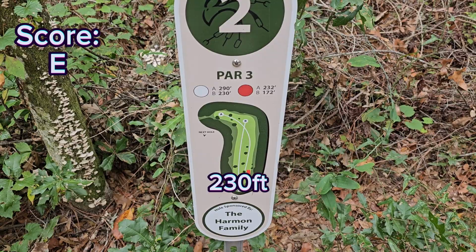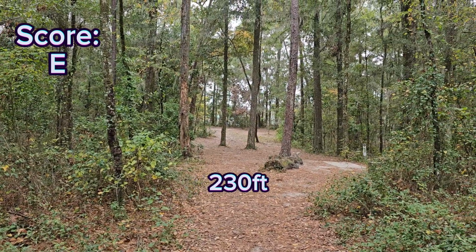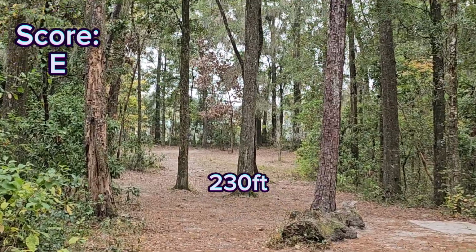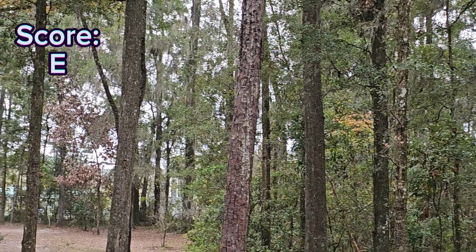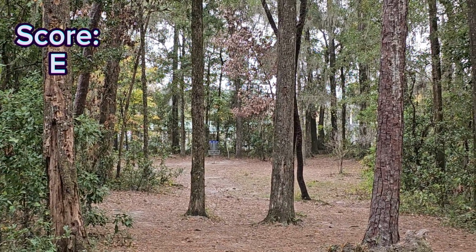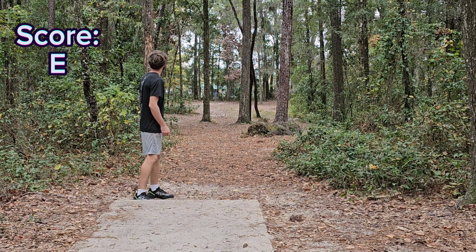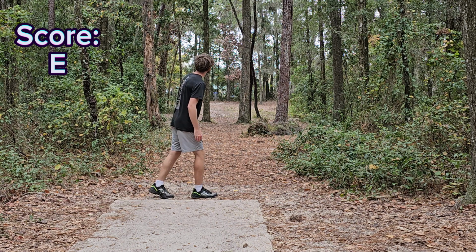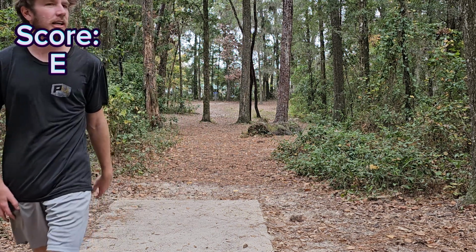Long pad to short pin here on hole 2, only 230 feet. Couple of options available. I'll be trying to take the right hand gap here to hyzer back into the fairway, and we'll see how close I can get. Not where I want to be, but hit the gap, so that's good.